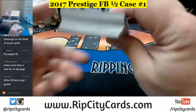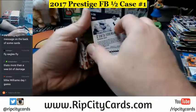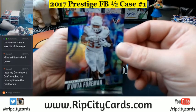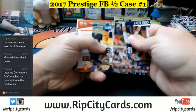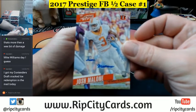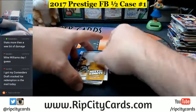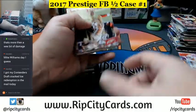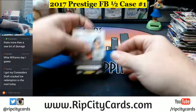I mean, listen, if it's good for the Chargers. Donta Foreman for the Texans, numbered 121 out of 150. And wide receiver for the Cincinnati Bengals, Josh Malone. Oh, you got a Mike Williams contenders draft? That's a nice card. I still hate so much that they can't just put these all in the same order. And a kids reporter's card.